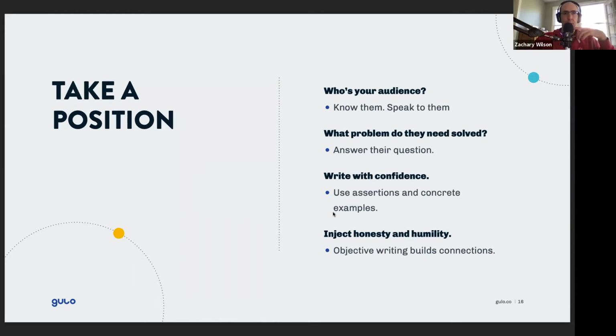This can be polarizing depending on your brand or your business, but a lot of people try to be everything to everyone. Don't. It will not help you. Try to take a position if your executive team or your leadership allows you to. Know your audience and speak to them, because otherwise you're not speaking to anyone. It's too generic. What's the problem they need to solve? Answer their question. Use assertions and concrete examples, and inject honesty and humility.